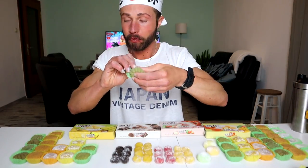Honey melon. They are becoming super, super sugary. They're okay, but if you eat too much of them, oh.